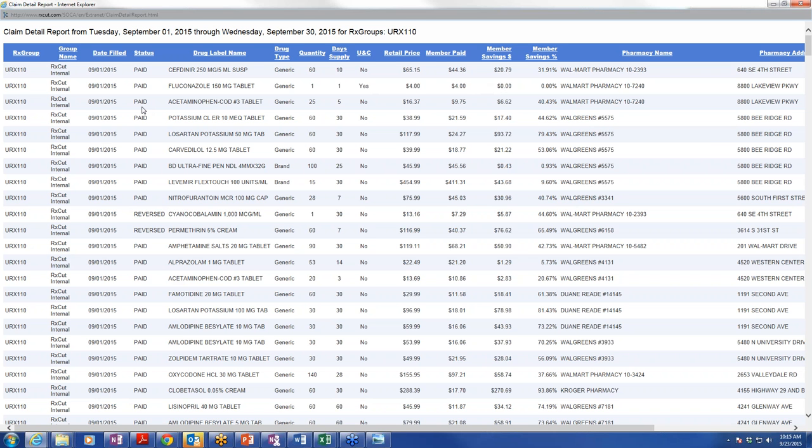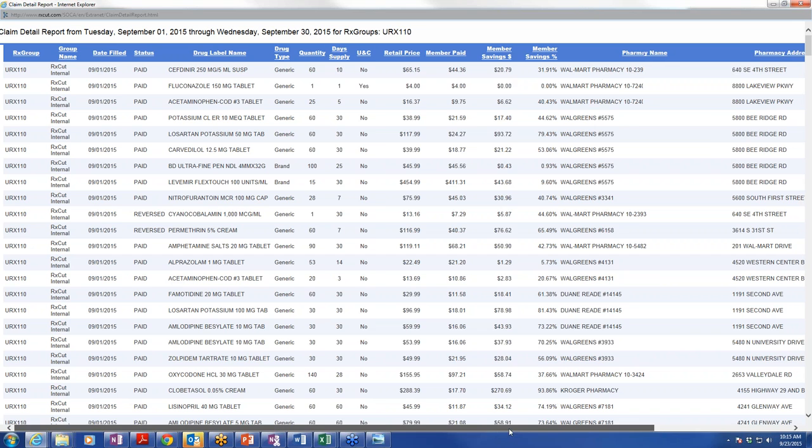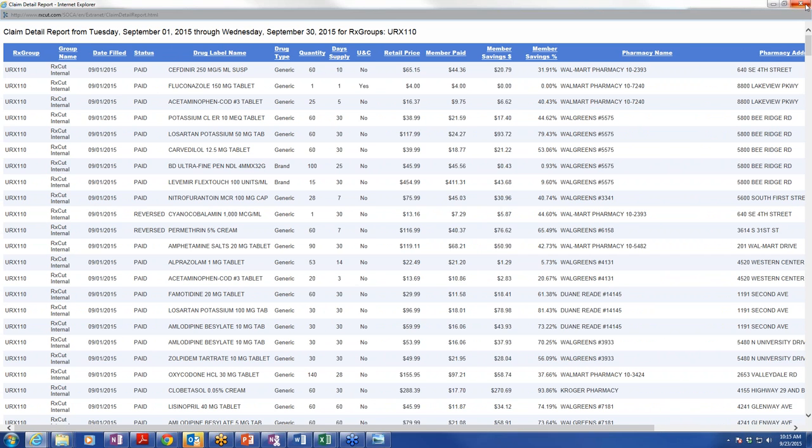All commissionable items will say paid and no for usual and customary, which means the cash price. If that's no, the cash price wasn't as good as ours. It'll give you the drug name, whether it's brand or generic, quantity, day supply, UNC, yes or no, retail cost, what the member paid, and what they saved in dollars and percentage, and all the pharmacy information. Now that is the detail.